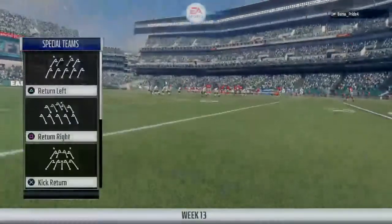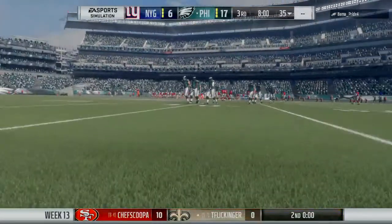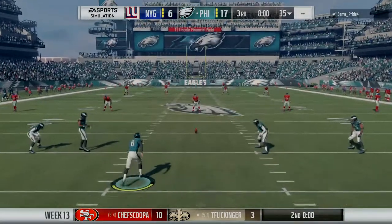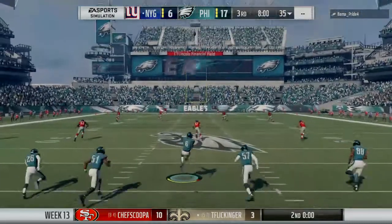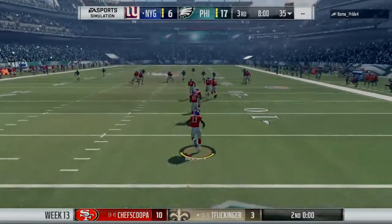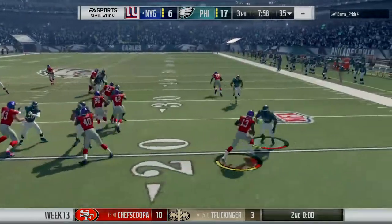As we'll send you down the coast to Orlando, where we check in with our friend Larry Ridley and the EA Sports Halftime Report. Larry? Elsewhere, a score update from New Orleans, and the 49ers are out to the early lead. And we'll keep you abreast of how that one shakes out.